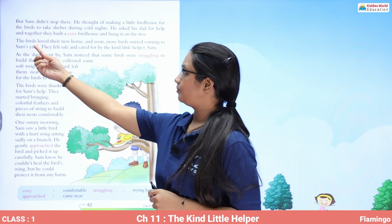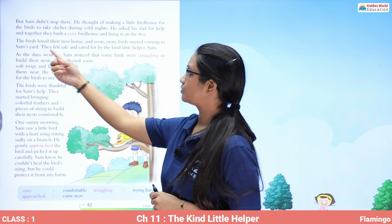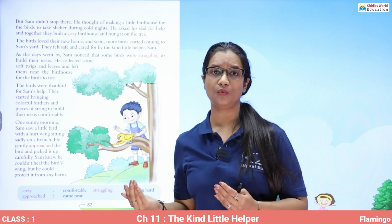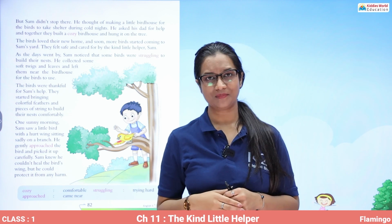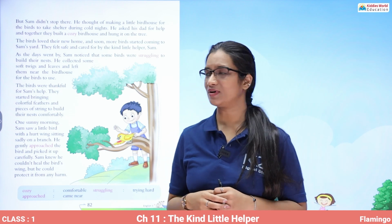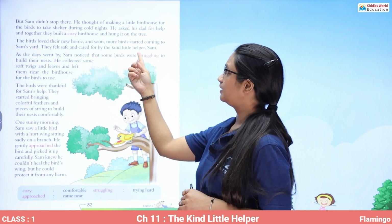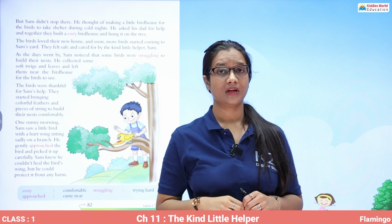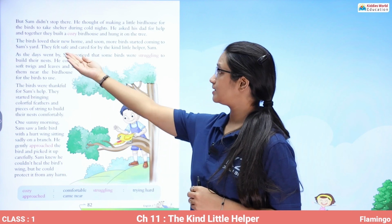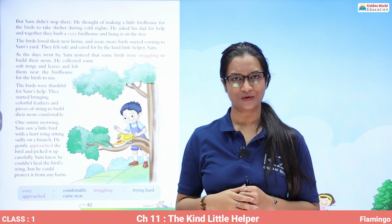After that, the birds loved their new home, and soon more birds started coming to Sam's yard. The birds were very happy because they got food and shelter there. They felt safe and cared for by the kind little helper, Sam.